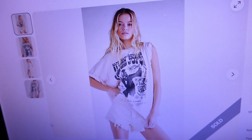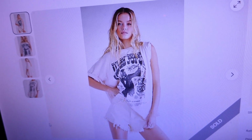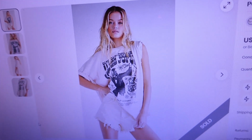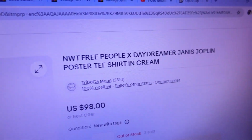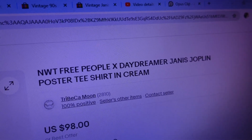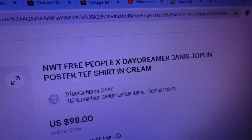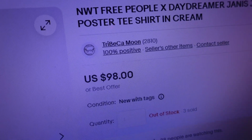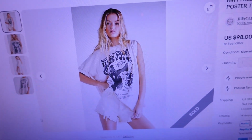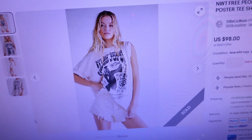Okay, at number 5 on the list of the most expensive Janis Joplin clothing items sold on eBay is another Free People. Here's a new with tags Free People X Daydreamer Janis Joplin poster tee shirt in cream, and it sold for $98. There you see they use the beautiful model to kind of get it in front of more eyes and get this one sold.